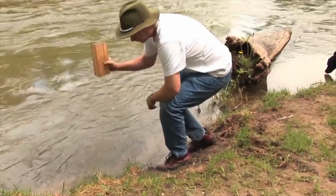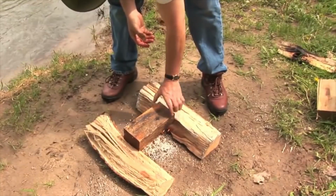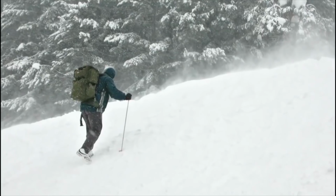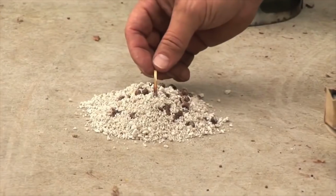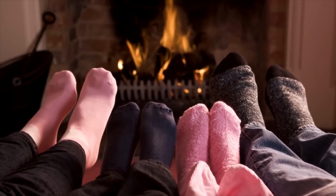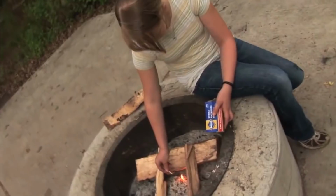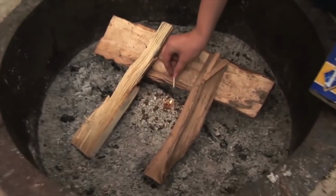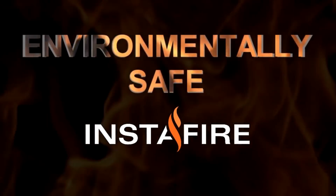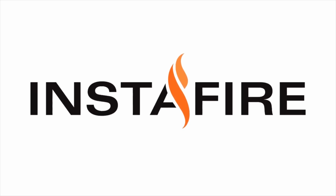Instafire is the optimal fire starter, an ideal source of fuel that is easily lit the first time and continues to burn even in the most severe weather conditions. Yet Instafire is so naturally safe that it is easily used in the comfort of your own home. Start your fire and keep it going with the safe, easy, versatile, reliable, and environmentally safe Instafire.